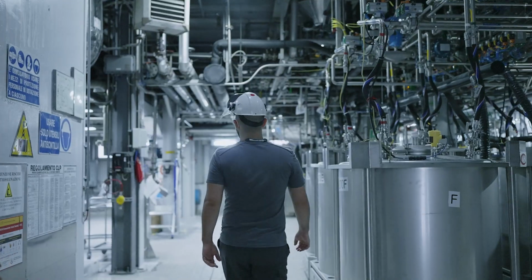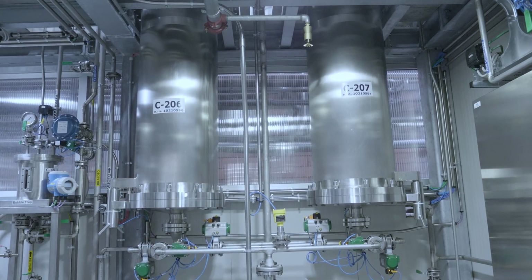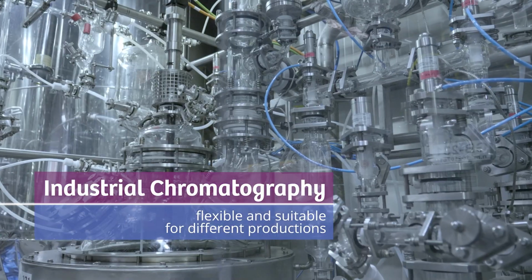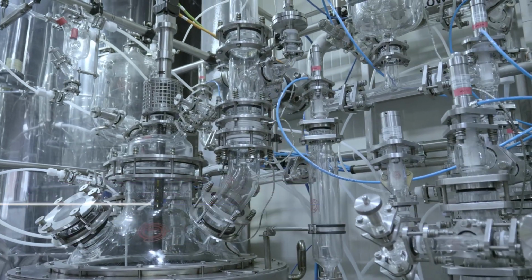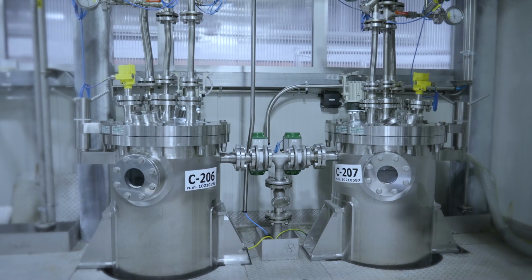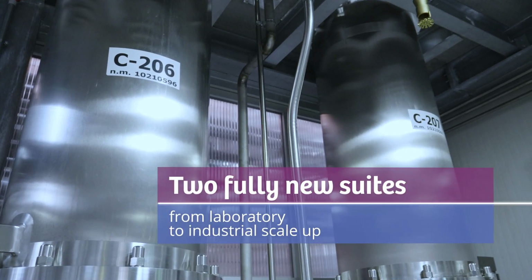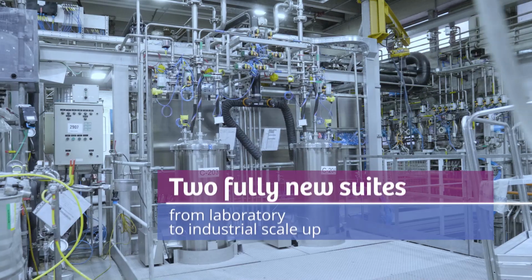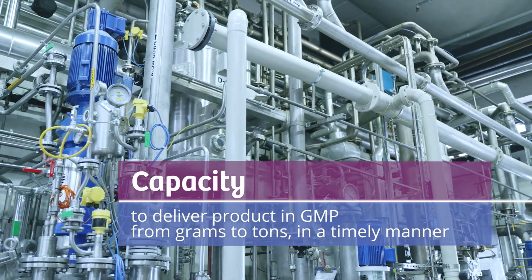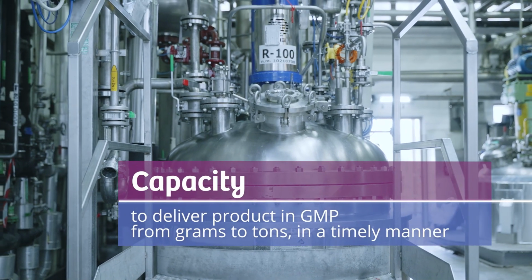Industrial chromatography can deploy multiple features involving different stationary phases and solvent compositions, making it flexible and suitable for different productions. The exciting challenge of bringing the production from laboratory to industrial chromatography was won by Rozzano. 2 fully new suites were installed, equipped, and qualified, including authorities' submission. The site has now capacity to deliver product in GMP from grams to tons in a timely manner.